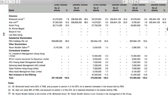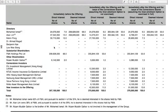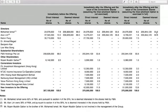So you can see that after IPO, Ismail actually owns 55.6% of Pronex, and Alan Lim also owns 55.6% because they own it under the shareholding of a company. Kelvin Fong, after IPO, owns 7.3% of Pronex. That's a big amount. 7.3% of the 240 million is a huge amount for him.